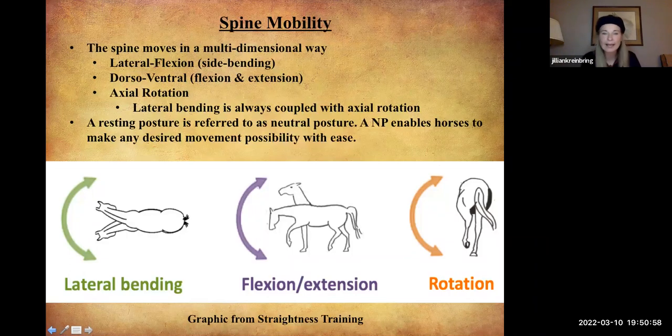Okay, so we have flexion and extension as well as side bending. Now the one that doesn't get talked about as frequently is what is referred to as axial rotation. And that's a very, very important concept to understand if you truly want to understand how a horse bends from the poll to the tail. Because in actuality, the horse does not have the ability to create side bending in his body more than 6 to 8 inches in the thoracic spine and the lumbar spine, okay?